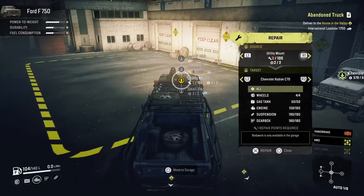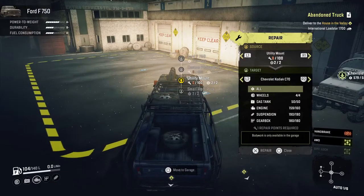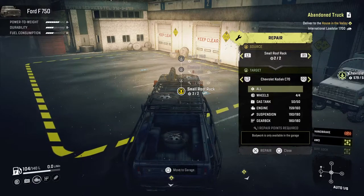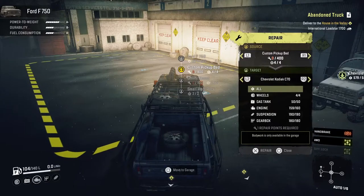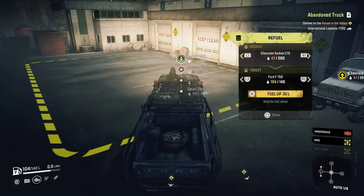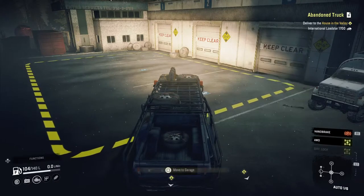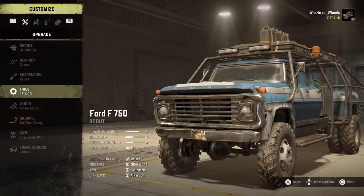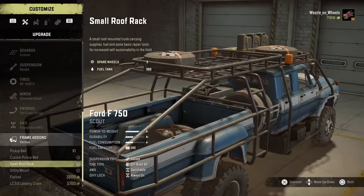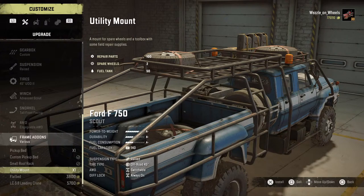So the utility mount, yeah, it's got two wheels in it. Well, can't do anything about that. Yep, so the utility mount is empty, and the fuel, the utility mount is empty. Great. So I'm going to pop into the garage and uninstall the utility mount, which says after replacing all fuel and repair points in, the add-on will be lost. Yes, exactly. Fine.